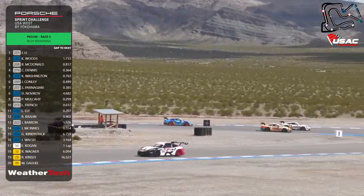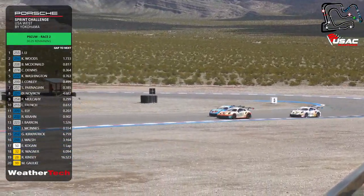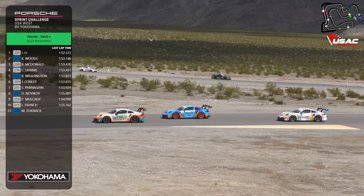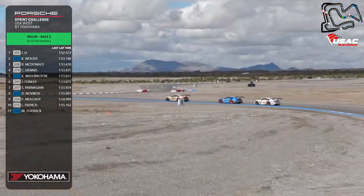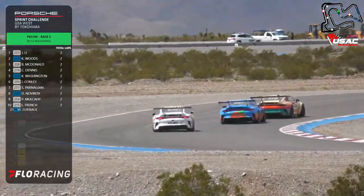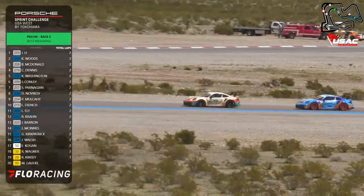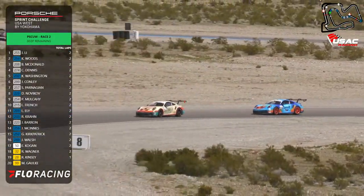Ooh, big move up the inside though from Conley on Washington. He clobbers the curb. And here comes Parnagian. He almost got a 2-for-1, but he's at least going to sneak by Washington. What an opportunity. He made the most out of that situation for sure. So now he's sandwiched between the pair of them. Washington's probably going to be kicking himself on that one, although he did get mugged a little bit there.